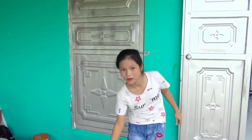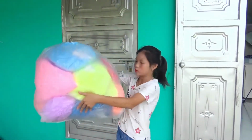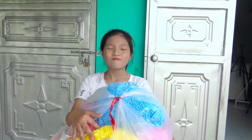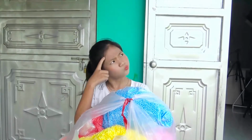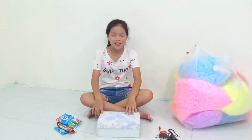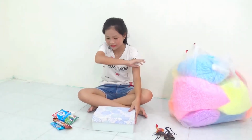Hello everyone! Today I have bought 10,000 mini spongy balls in the supermarket. A big pack of spongy with many colors. What are we going to do with the spongy? Yes, let's prank Sarah together. After thinking very carefully, I came up with an interesting idea.